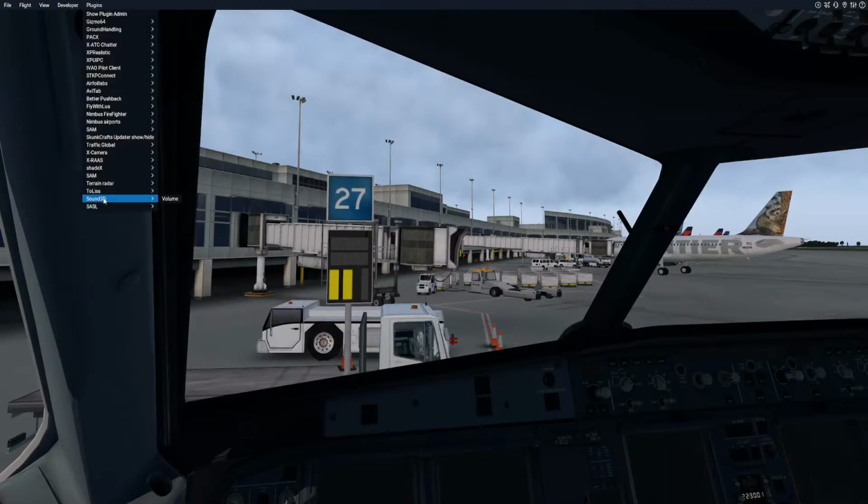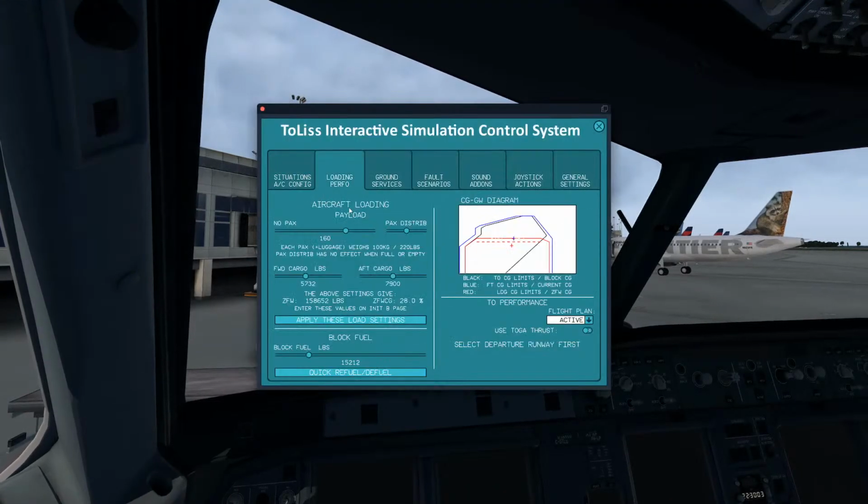And we're going to bring up the Toliss control panel, and we're going to go straight to loading performance. Now we can select our passengers. Let's see here. Weights. All right, 117 passengers on board today. So that's 117, and the total cargo is 7.9. So let's see here. It's 5. Try to make it as even as possible.